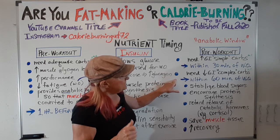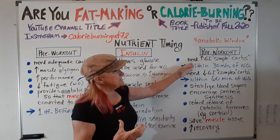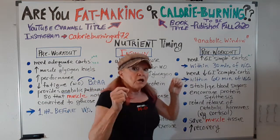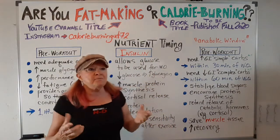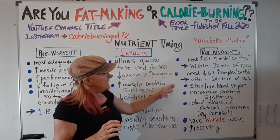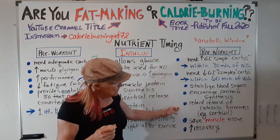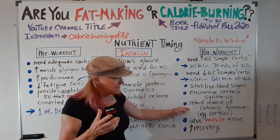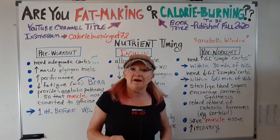Now, within the hour, you want to stabilize your blood sugars, right? Because this is high blood sugar, so you want to stabilize it. So within an hour of that exercise, you want low glycemic index complex carbs, and they do have fiber. Examples are legumes, vegetables, whole grains, okay? I mean, you can Google examples, right? This will encourage protein synthesis. It will slow down the release of catabolic hormones like cortisol. Remember, I said catabolic is not good, anabolic is good, and it's going to save your muscle tissue, and you're going to have better recovery.